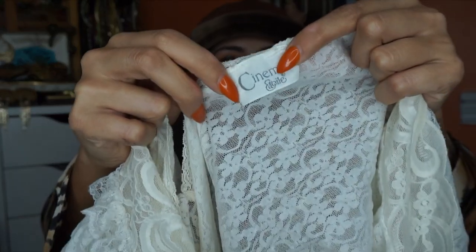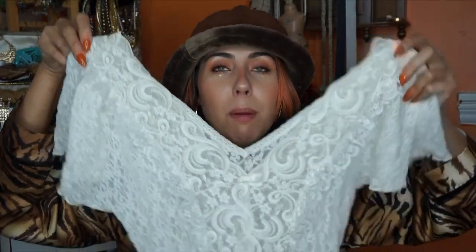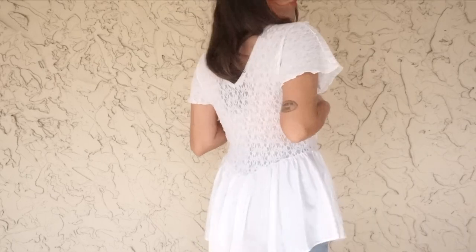Then I found this piece, and oh my god, if anyone out there that comes across this video has something like this, I want more. I've already looked. It's by the brand Cinema Etoile, which I've had in the past, but this is just the most beautiful 1980s. It's meant to be a sleep top. You bet your ass I'm gonna be wearing this, and I have already worn it a bunch as just a going out outfit.